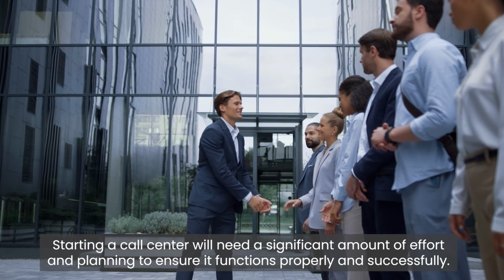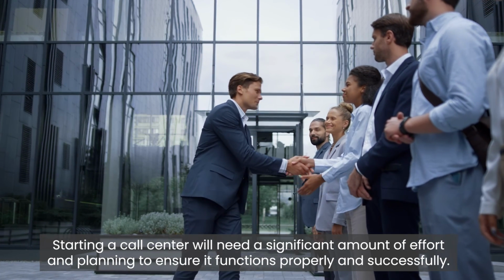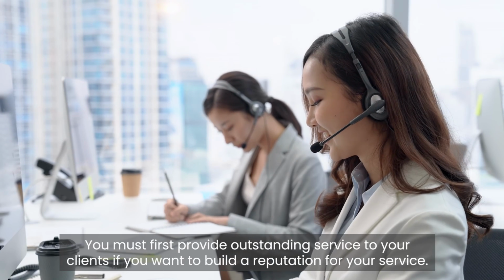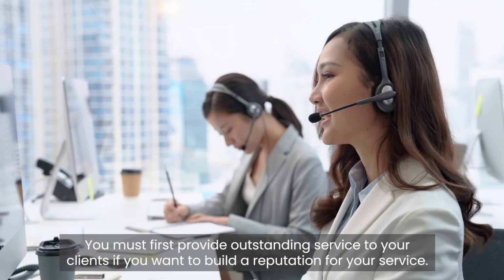Starting a call center will need a significant amount of effort and planning to ensure it functions properly and successfully. You must first provide outstanding service to your clients if you want to build a reputation for your service.